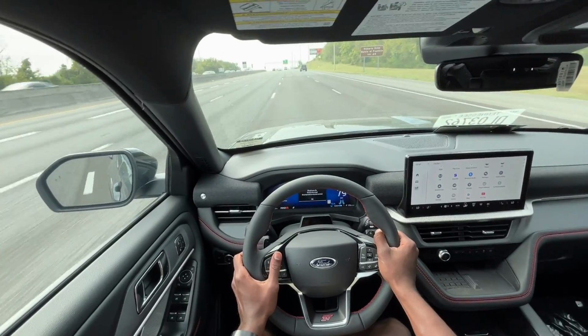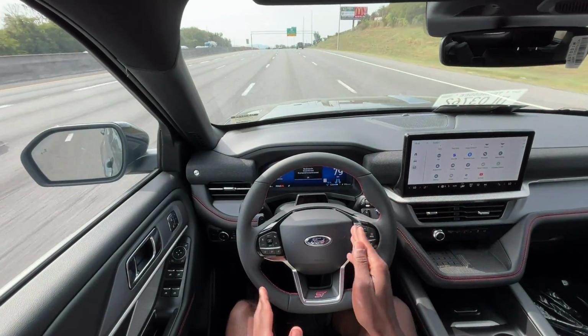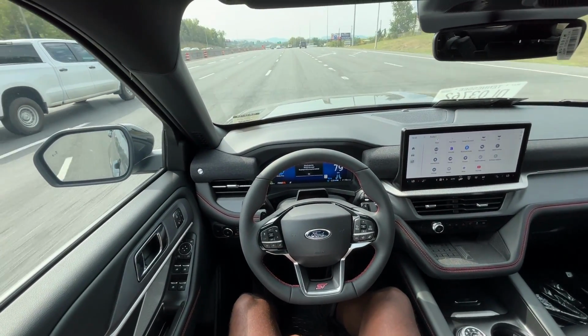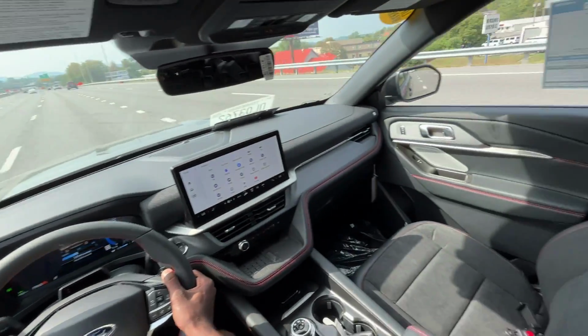Get to test out, see the Blue Cruise as well. Getting that full system here, lane centering, adaptive cruise control. It's just wow, this thing is something else.